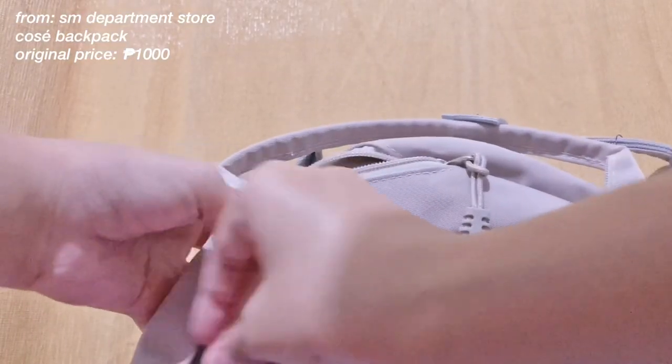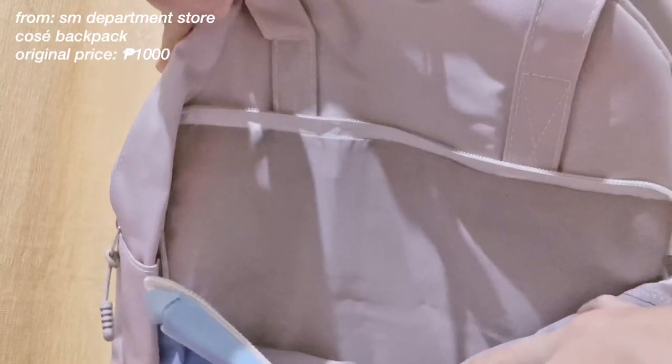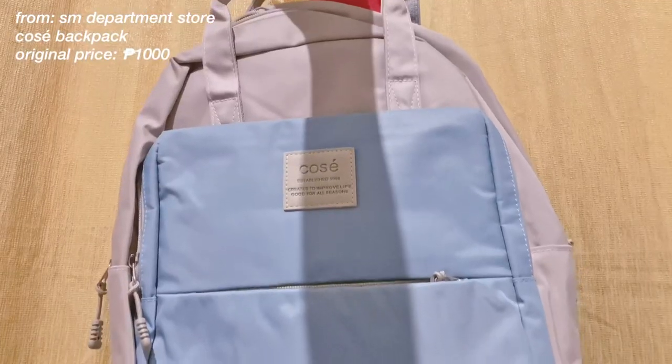And look how pretty this backpack is. It's so cute. I love the colors. I love the cream and the blue together. It just looks so, so nice. I'm excited to use this in the upcoming school year. I love how it has a lot of pockets as well.